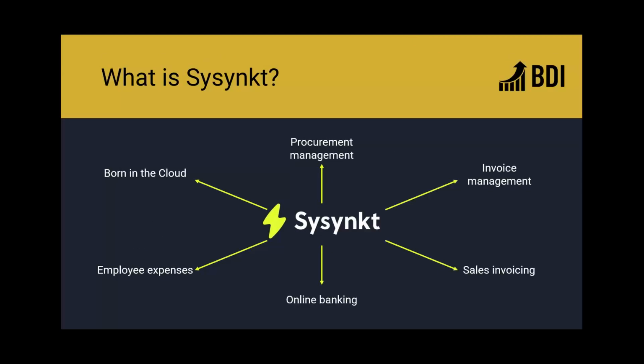So what is Sysynkt? Well, Sysynkt is a true born-in-the-cloud product. Sysynkt is not an existing product where developers have tried to backwards engineer it and make it into a cloud product. Sysynkt is brand new. It's a single application offering multiple modules rather than being a collection of different software titles from multiple suppliers, with all the interface and administrative problems arising from that.